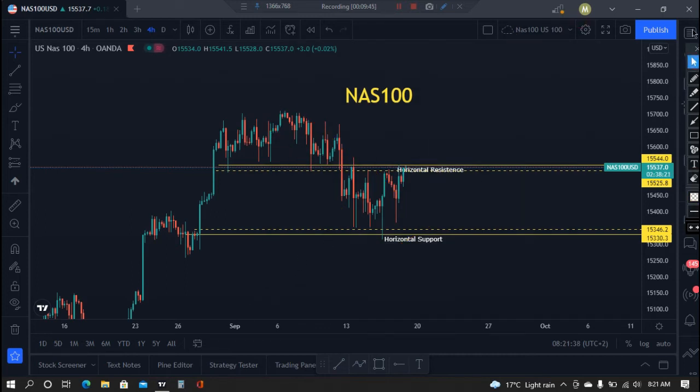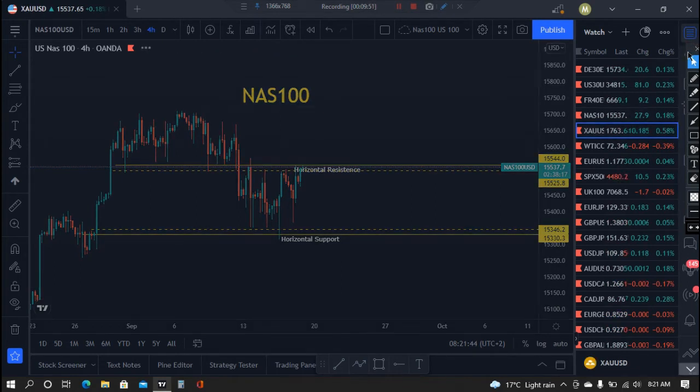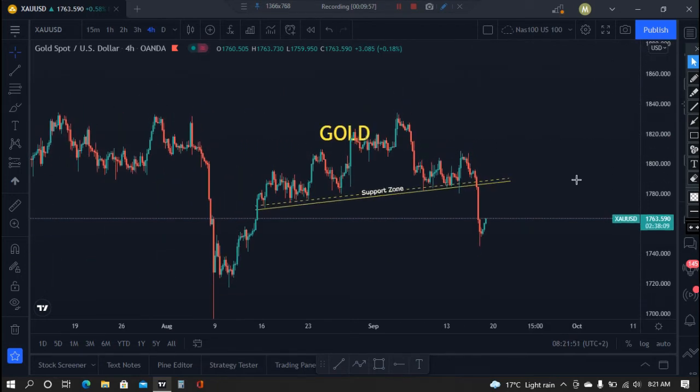Don't forget that Apple released a few products, let's just say a few updates. So that might have an effect, even because after that release, the market never went crazy.